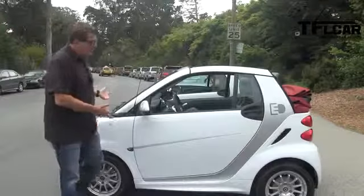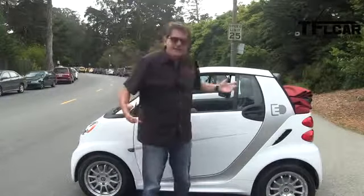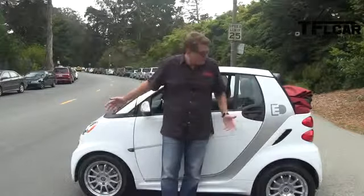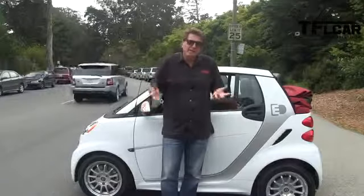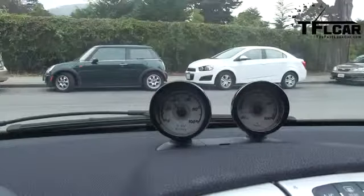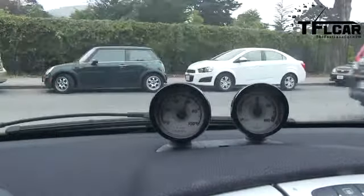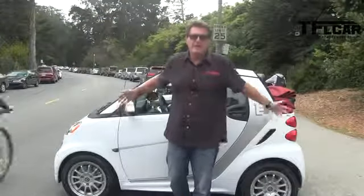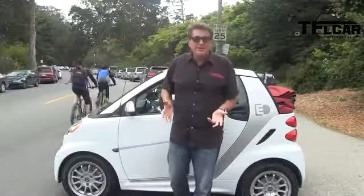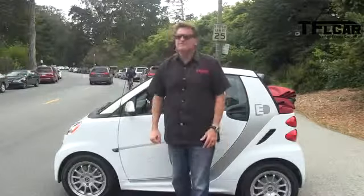All right, style-wise, what makes the Smart Fortwo unique is that it's tiny. In fact, you can park it backing up into a space, which is really good if you live in the city. The electric car is almost identical to the gasoline-powered one, except for on the dash where you have 2 extra gauges. One tells you the amount of power you're using, and one tells you the amount of charge you have left.